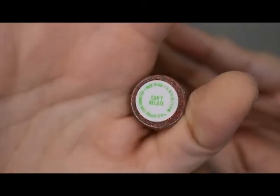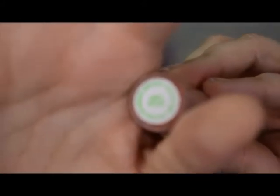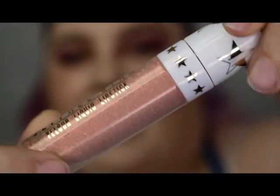For lipstick, so this did not come in my Lucky bag. This came in the Jeffree Star Mystery box. This is Can't Relate. And this, again, was another one of the holiday colors. I love the packaging from the holidays. Like, it's just so pretty.